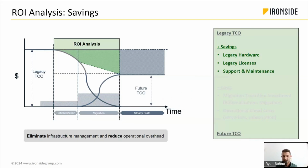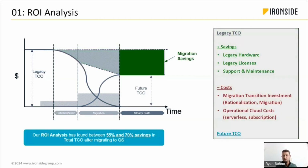The support, the maintenance, all of the operational overhead that's required for all of your legacy systems, that's part of your total legacy TCO. And what can be removed going forward when we move to QuickSight? Working together with your IT team, we can come up with those inputs. And overall, that's where we get to our delta here.